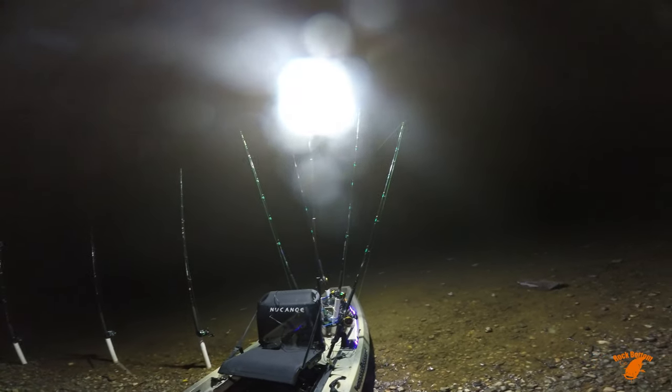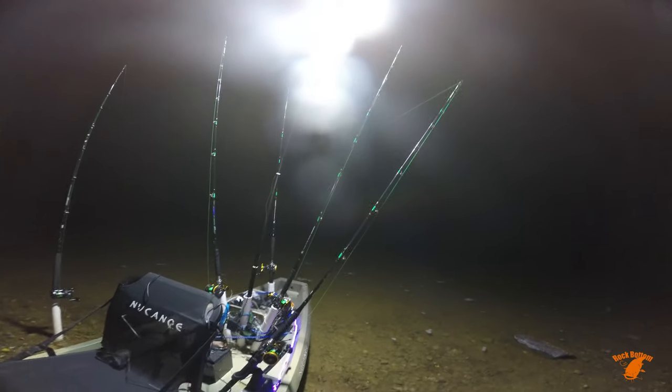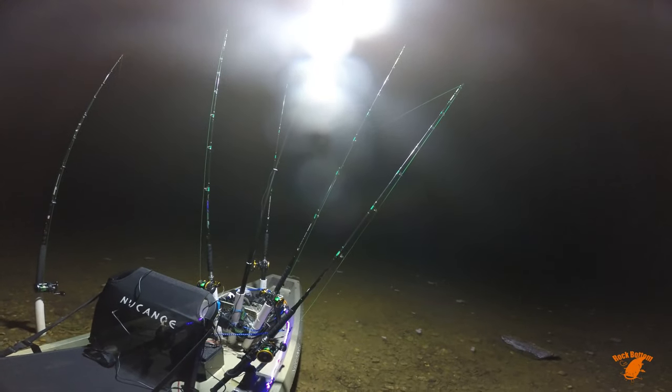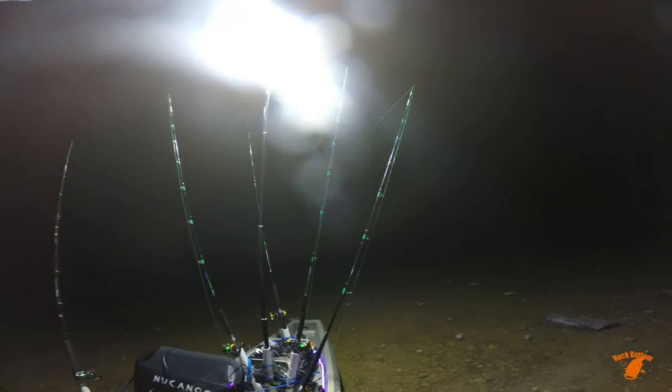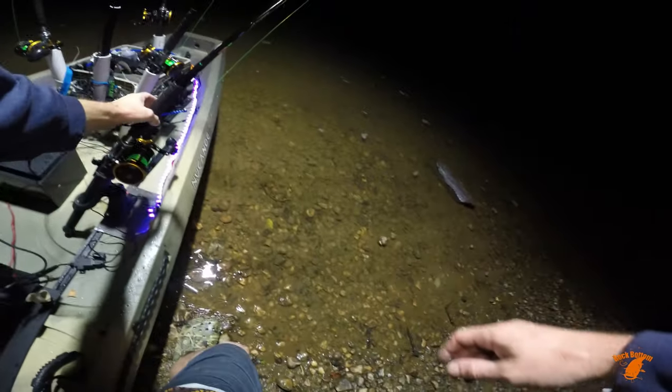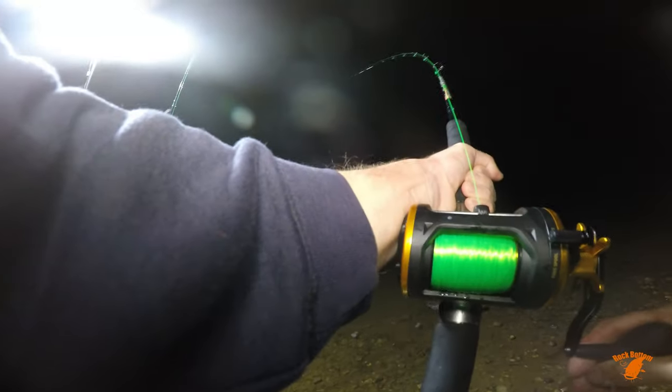If I had to guess, it's probably this live bait, because something's still messing with it. Lock it down and see. Yeah, I think it's this live bait. It seems like. I don't think it was. That's a fish. All right, assuming I get him.